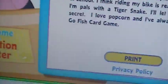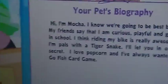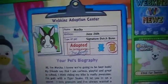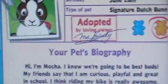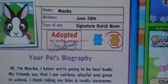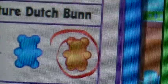Thank you for adopting another Webkinz. Oh, look at her. Isn't she so cute? Her birthday is June 28th. She's a signature Dutch bunny. Her name is Mocha, like a Mocha Frappuccino. She's a girl.